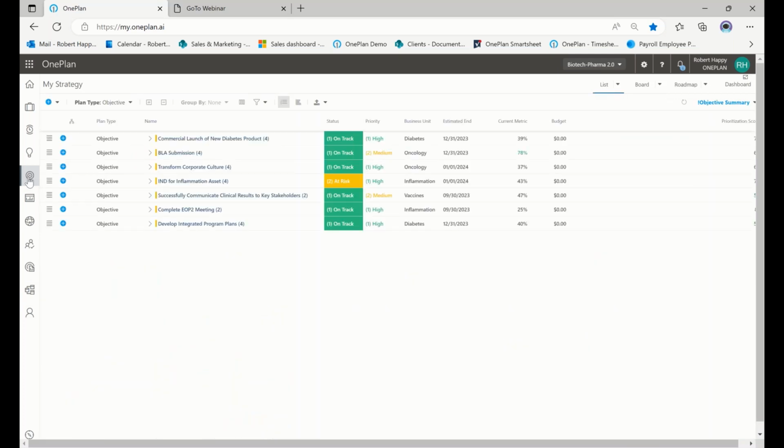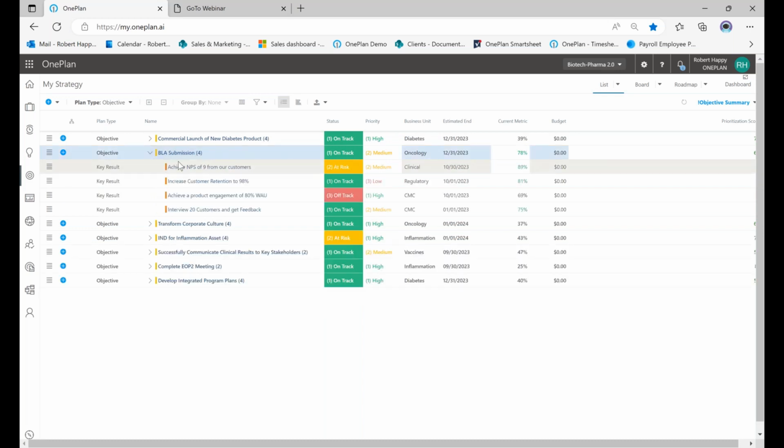This is really useful in the sense that prior to this, we used to have to do our objectives and key results in Excel or some other tool that we're managing them. But here we have all of our projects in the portfolio all in one place. And now we can do our strategic management of our corporate goals or our objectives and key results. So for example, if I look at this objective, commercial launch or BLA submission, and I click on this, you can see, oh, these are all the key results that are going. And of course, these are all configurable, right? So we can have different views to look at.